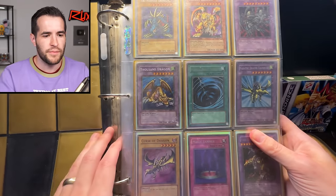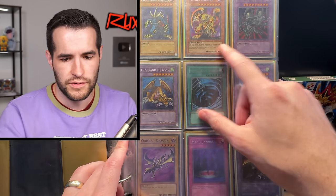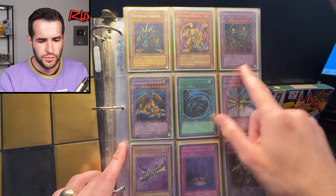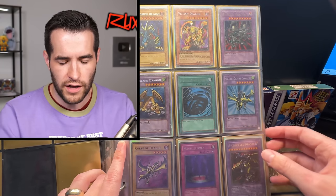Okay, so they're all on the same page, so that makes this easy. This Trihorn is definitely not a gold letter, so nothing too crazy there. All right, then we have Vice Dragon from Jump. We have the Beast Skull Dragon original from Metal Raiders. That's pretty good. Same thing with Thousand Dragon, MST. These are unlimited, so these are worth a few dollars, but they're not crazy.